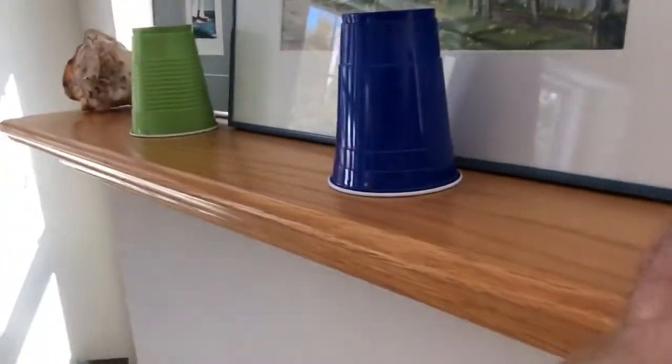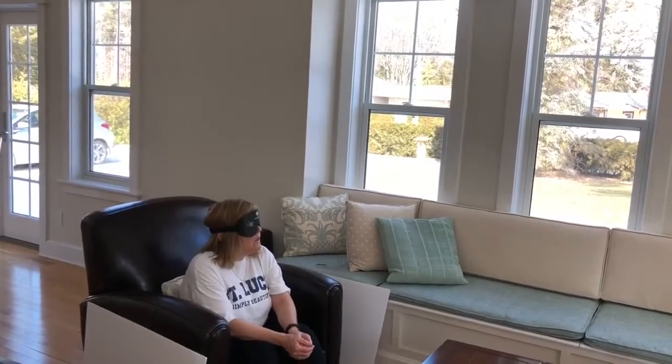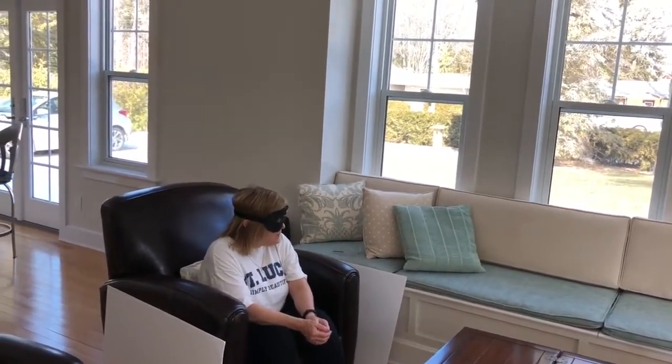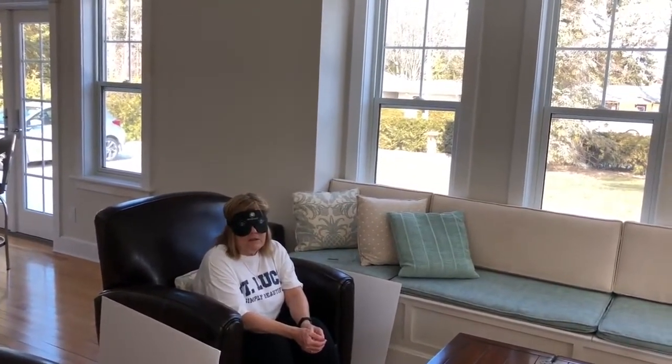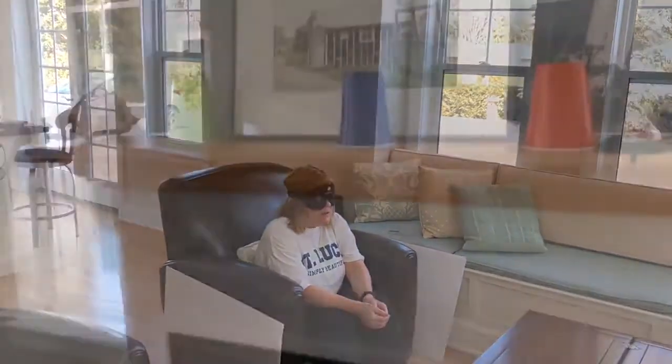And I'm placing it on the mantle. Look over to the mantle, and what do you see? I would say the orange is on the right. Mm-hmm. My right. That's correct. And I would say the green is on my left. That's correct. Blue in the middle. That's perfect. Here, I'm going to change them around.